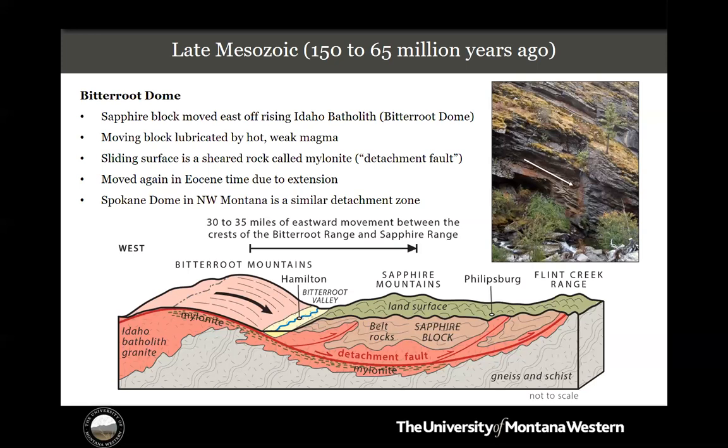So as that rises up to the left, the sapphire block detached off of that, and there's a mylonite, which are just rocks that have been sheared and stretched out. Some of them are brittle and form breccias, and are not mylonites but fault breccias, but much of it is mylonite. The detachment created these shear zones, and the sheared rock or mylonite is really well exposed in the front range of the Bitterroot Mountains. That's the picture on the right.